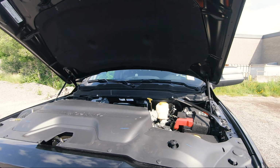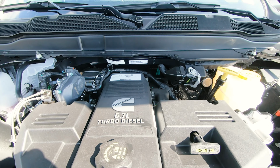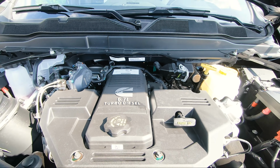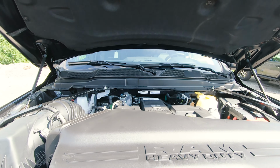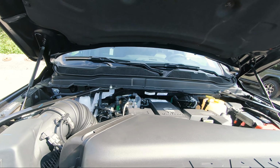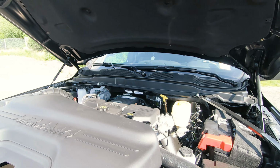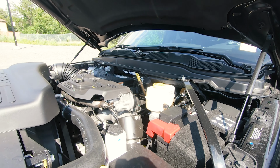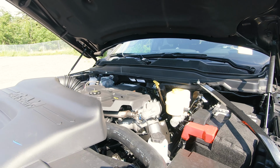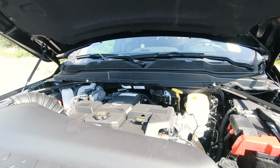And as for what powers this beast of a 3500 Laramie, it's of course the 6.7 liter turbo diesel Cummins high output engine, which is a monster. This is also equipped with the 6-speed Aisin. I don't know if I'm saying that right, but it has the heavy duty automatic transmission as well. As for the power outputs on this beast, you get 420 horsepower and 1075 foot-pounds of torque, which is the best in its class.